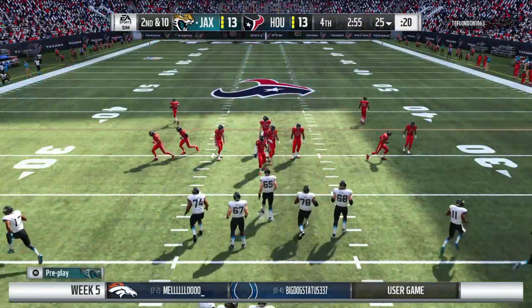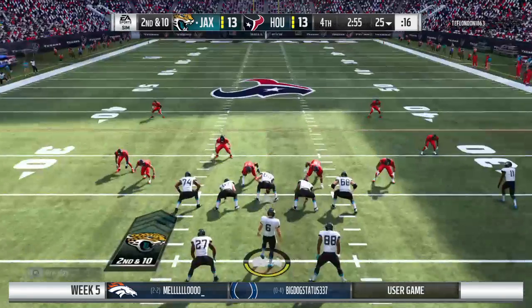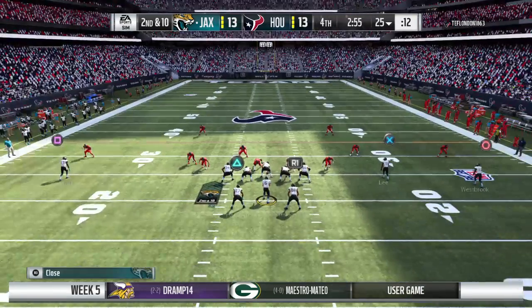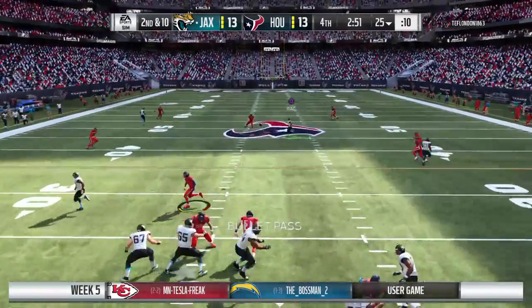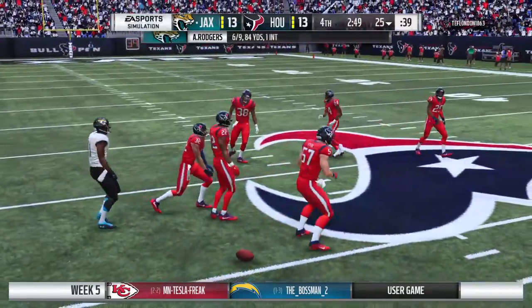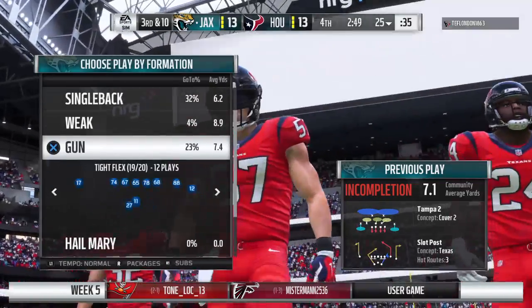Line of scrimmage, again the 25, 2nd and 10. Back to the air on 2nd down. It's Rodgers. And incomplete there. A nice hit. Jars the ball free and brings up 3rd down.